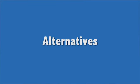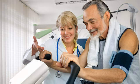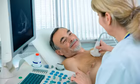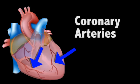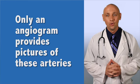Are there alternatives to an angiogram? Other studies like stress tests and echocardiograms provide a great deal of information about your heart's health, but they don't show details of your coronary arteries. An angiogram is the only test that provides pictures of these arteries. If you're worried about having an angiogram, talk with your doctor about possible alternatives.